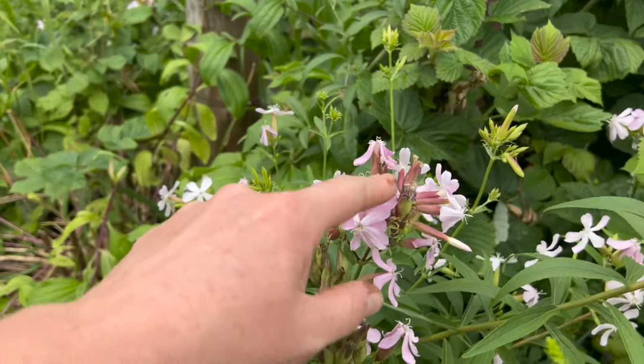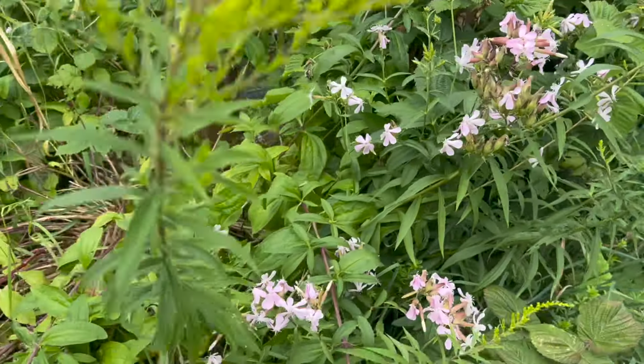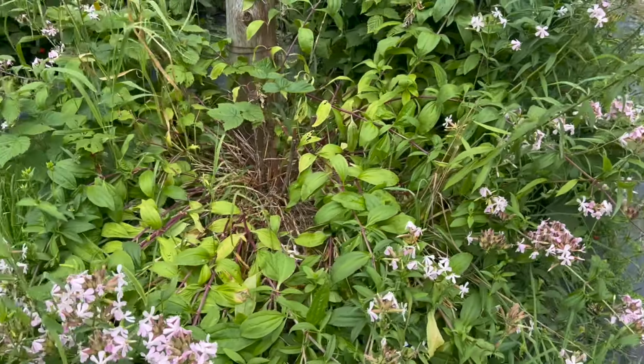This is soapwort, and it kind of has spread and flopped and done its thing.